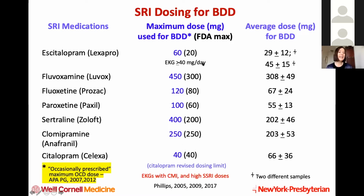I do get an EKG at higher doses. This is a painless, quick assessment of your heart's electrical rhythm. It takes about a minute and no pain involved. But you can see how much higher these doses are. I think most of these doses really were approved for disorders like depression, which tend not to need as high doses as the obsessional disorders like BDD and OCD.